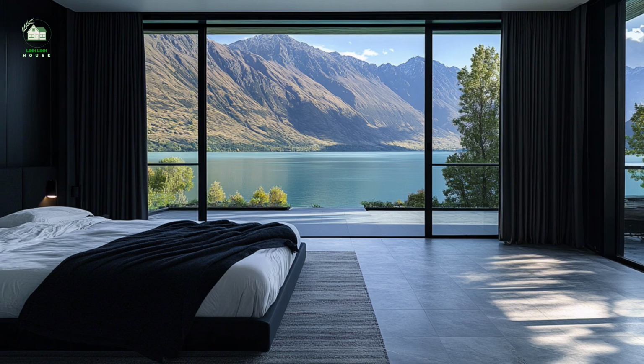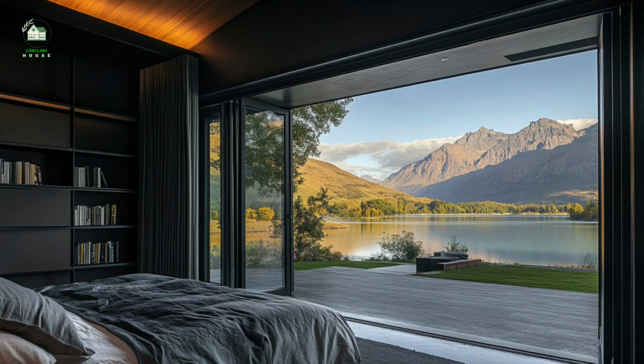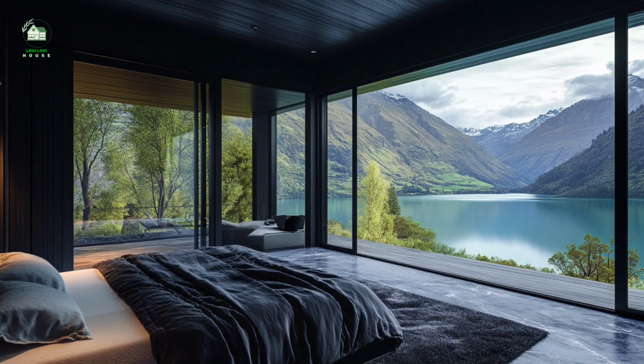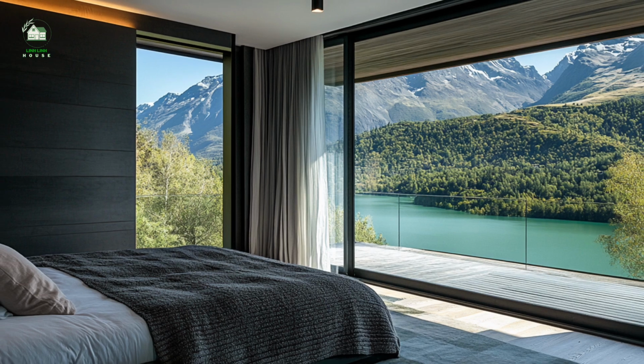Psychological benefit. Sense of calm. The minimalist aesthetic and connection to nature can promote relaxation and well-being. Inspiration. The stunning views can serve as a constant source of inspiration and creativity. Luxury and exclusivity. The unique design creates a sense of opulence and sophistication.